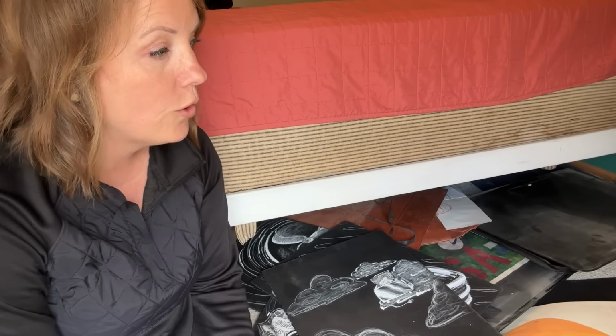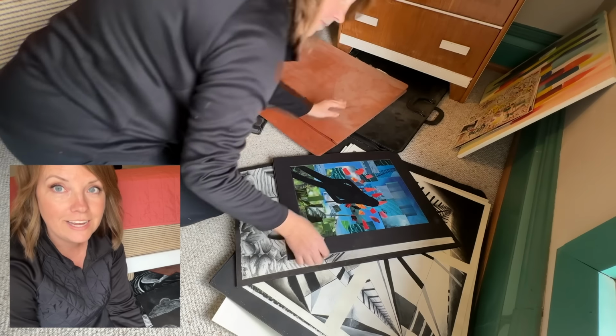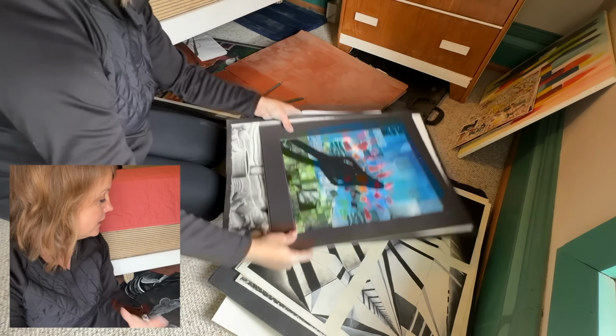So what has been stuffed under our bed for 20 years now is both my artwork and Diana's artwork, both from high school, and we both took like some classes in college too.